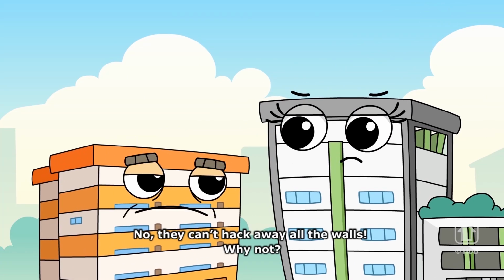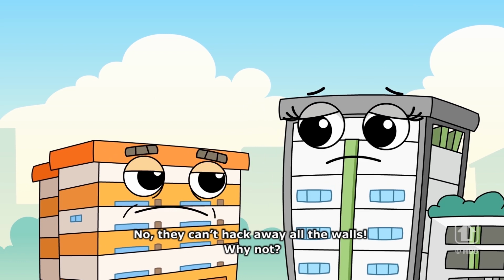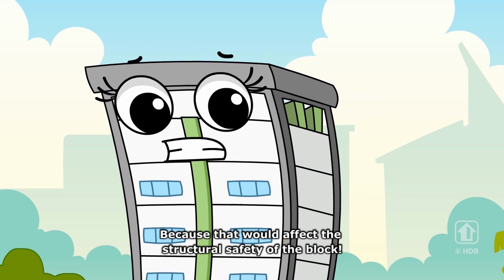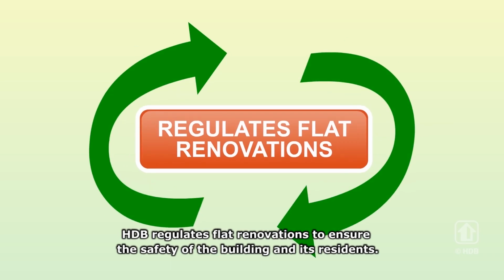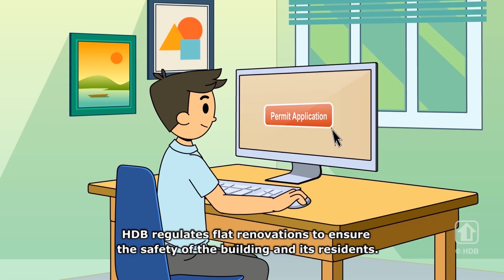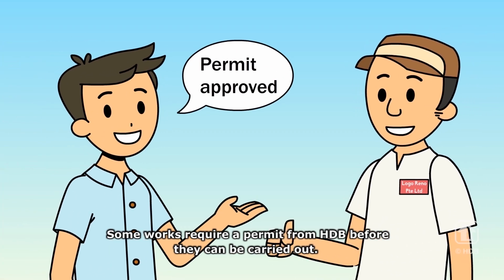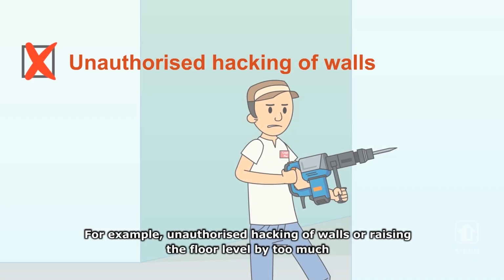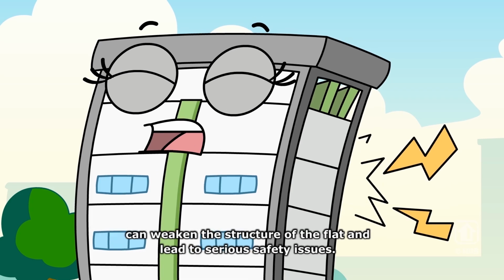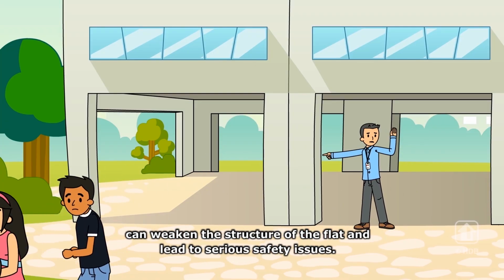Hey! No, they can't hack away all the walls. Why not? Because that would affect the structural safety of the block. HDB regulates flat renovations to ensure the safety of the building and its residents. Some works require a permit from HDB before they can be carried out. For example, unauthorized hacking of walls or raising the floor level by too much can weaken the structure of the flat and lead to serious safety issues.